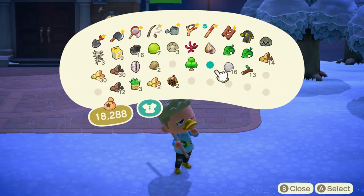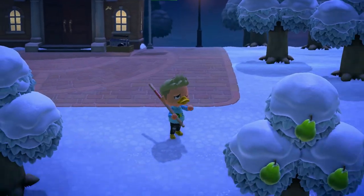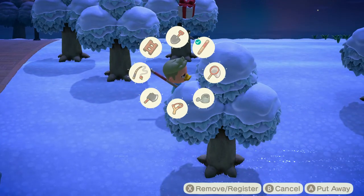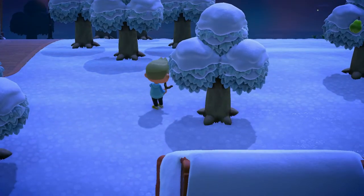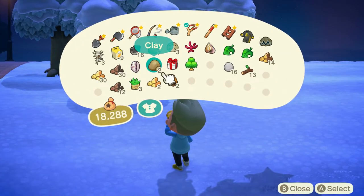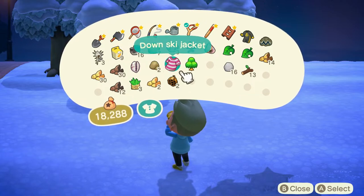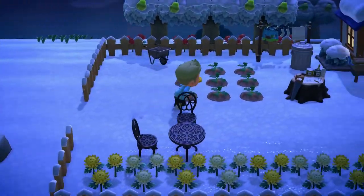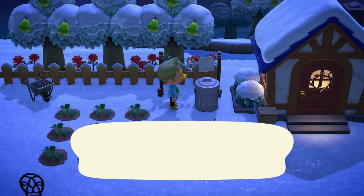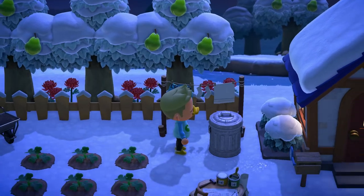I think I've been doing a pretty decent job checking whenever I get the chance. Oh, look at that. Maybe that's some shells right there. The hot item is the shell partition. We'll get two once we upgrade the store. Down ski jacket. Hopefully it's down to be thrown away because I can't wear it. I wonder if it's duck down. Oh well, don't matter, it's gone.